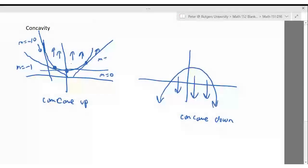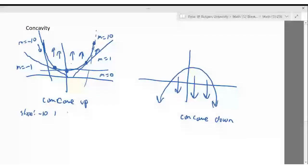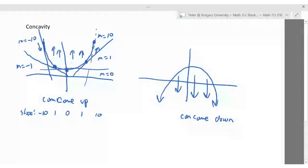Here, once again, I have m equals 1, and then up here, I've got a tangent line of m equals 10. So if you look at these tangent lines that I've drawn, the slope goes from -10 to 1 to 0 to 1 to 10. And I'm just making up these numbers. So what can we say about the slope of a concave up function? Well, it certainly looks like the slope of its tangent is increasing.